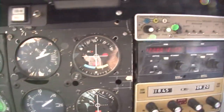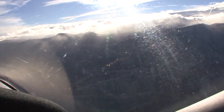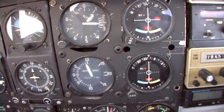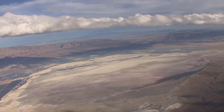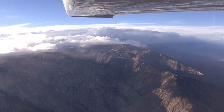Whoa! Another big jolt. This pushed us up to over 11,000 feet. The VSI is showing a climb of more than 1,500 feet per minute. It was pegged at 2,000 for a bit before that. Okay, finally, some smooth air up here at 12,000 feet.